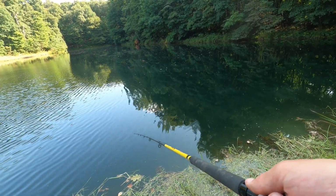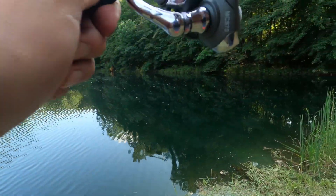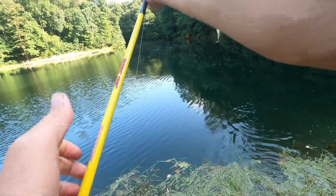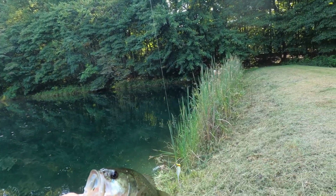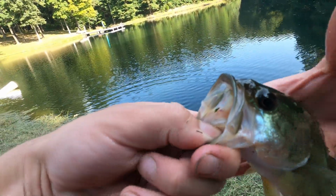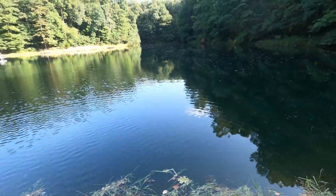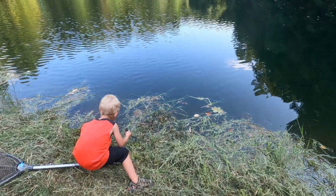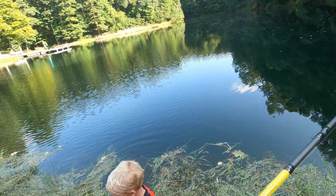See if we can get lucky again on this one. Oh, yep, there's another one. There we go. There's smaller bass. There he is, guys. Nice little bass. You want to let him back, Daxton? Daxton always likes to let the bass back, by the way, like most little kids. Yep, there you go.